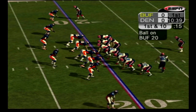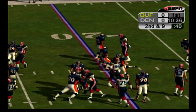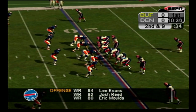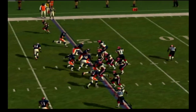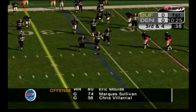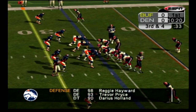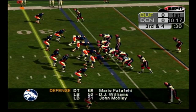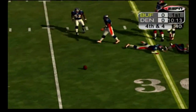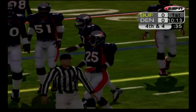Moulds goes in motion. Henry will get stopped at the line, and that will bring up second down. With the tackle. Bledsoe throws this on a rope, and he's on target for a gain of 5. Third down, tight end to the left. Down! Make a ball! Ferguson tips it away on the coverage. Incomplete. That will bring up fourth down.